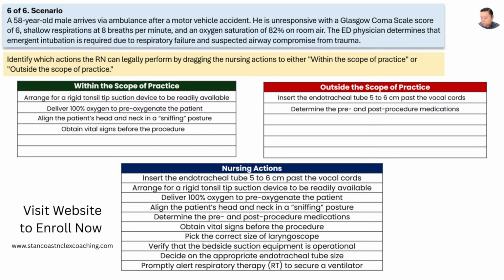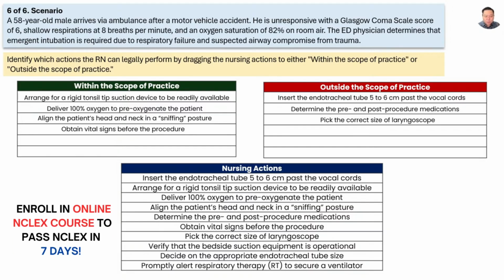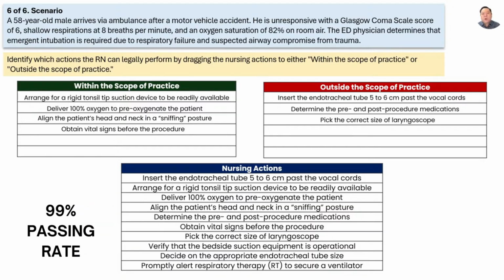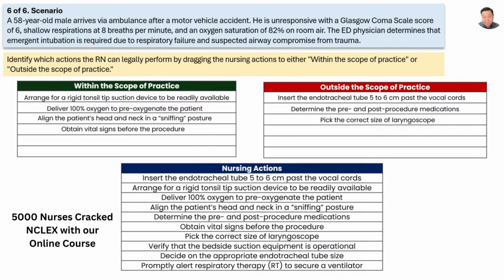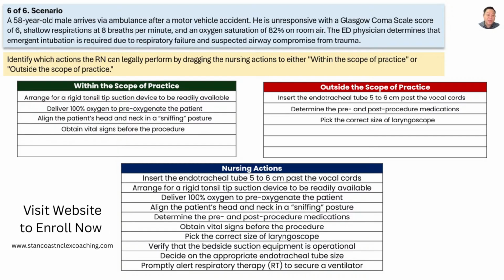Let's have our next one. Pick the correct size of laryngoscope. Well, this is outside the scope of practice. This is a decision made by the provider performing the intubation. Even though we're only assisting, you've got to be ready though. If you know the age group of this patient, you kind of expect it, but we don't get to pick the correct size. We only assist with the equipment preparation, but we do not make the procedural device selection like this.